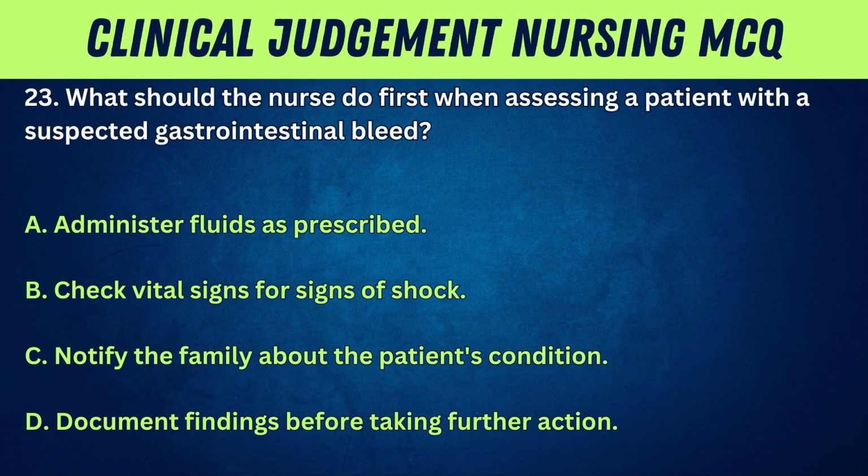23. What should the nurse do first when assessing a patient with a suspected gastrointestinal bleed? A. Administer fluids as prescribed. B. Check vital signs for signs of shock. C. Notify the family about the patient's condition. D. Document findings before taking further action.